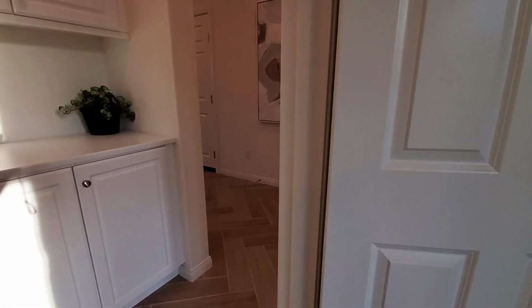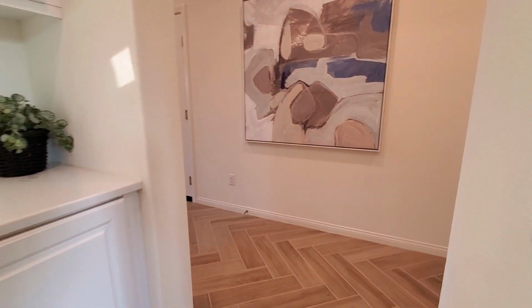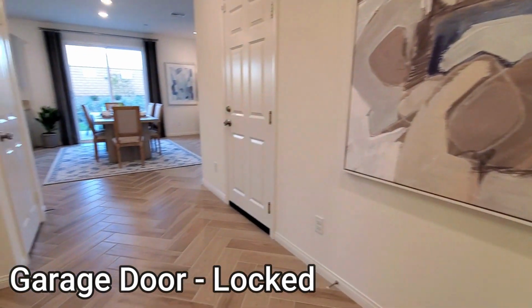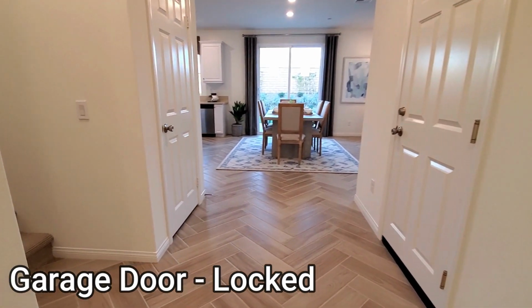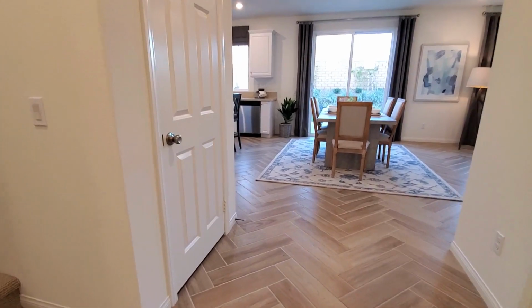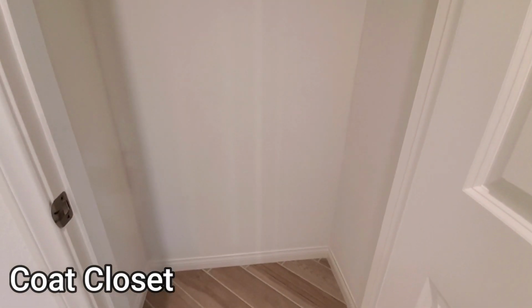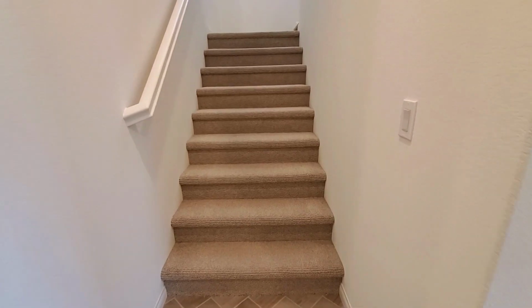In the hallway, there is a direct garage access, which is perfect when you just came home from the grocery store and your hands are full. However, it was locked and unable to view inside. Within the hallway, there's a convenient coat closet, providing a handy storage solution for both you and your guests who drop by for a visit. Now let's view the upstairs.